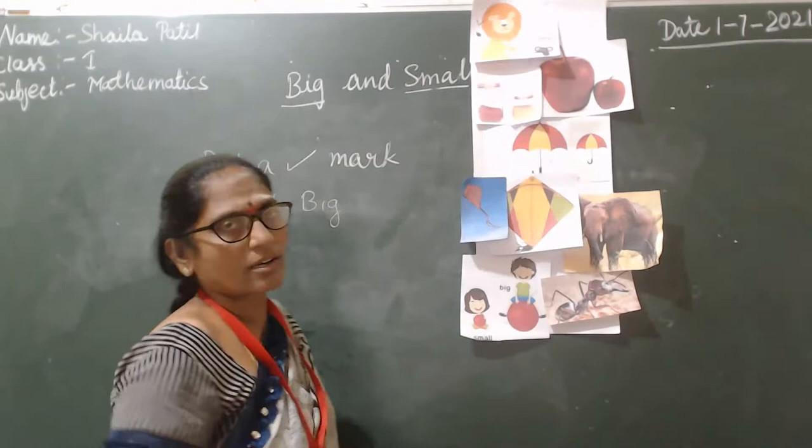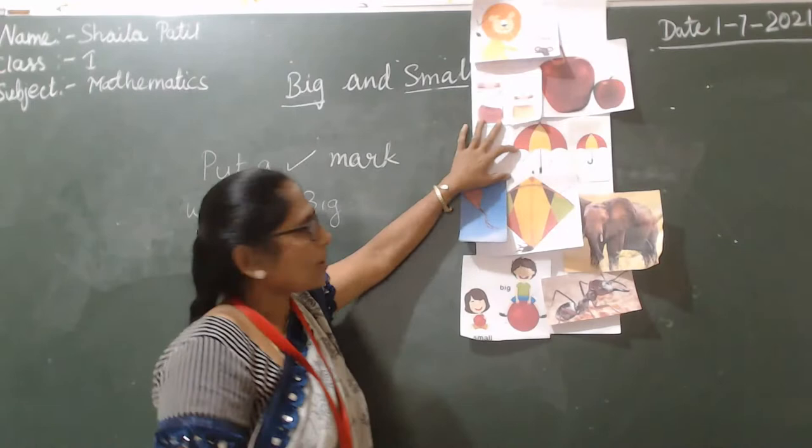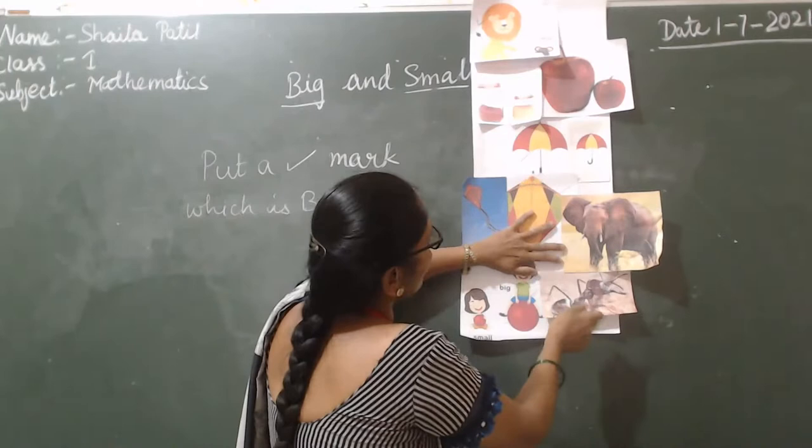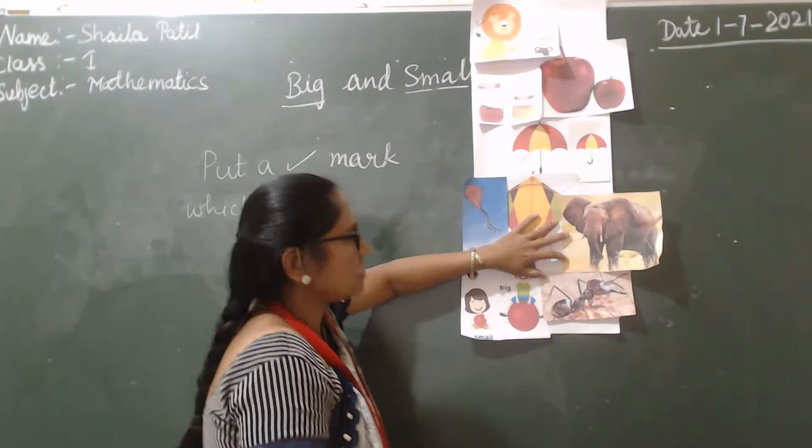Yes. The first picture umbrella, the number one picture umbrella is big. So, we put a tick mark to the first umbrella. Now, see children, here, what is this picture? Correct, it's an elephant. And what's the second picture? It's a picture of an ant.